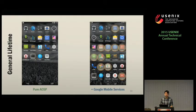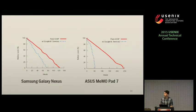So for the general lifetime scenario, let's revisit our motivating example and see how we can improve it. This is the graph I showed in the beginning of this talk. We have a lifetime gap between AOSP and Google Mobile Services. We want to add the extra functionality to Google Apps, but without the burden of losing many hours of battery life. What kind of policy can we write?